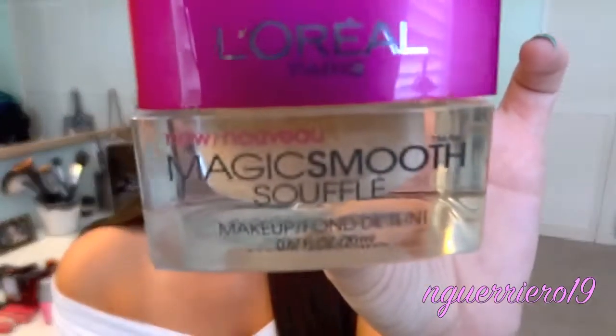So good stuff. You've seen all these foundations if you watch my videos, but my first favorite is the L'Oreal Magic Smooth Souffle, which just looks like this. I am in the color Sun Beige, and I think this one's empty. Yeah. See, bit the bullet. Love this stuff. This is my favorite go-to foundation when I'm in a hurry.